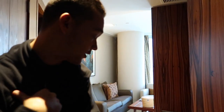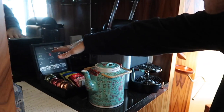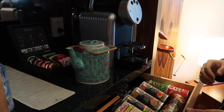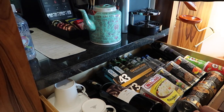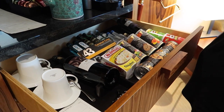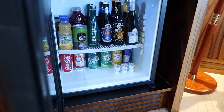You remove this card for the light. Lights go off. The bar got very fancy Shangri-La Nespresso. Can't wait to try that. And soon. Look at this tea kennel. Very, very classy. Kettle. An assortment of goodies here. And drink bar. Here we go. Ooh, might have to tap into this one later, babe.